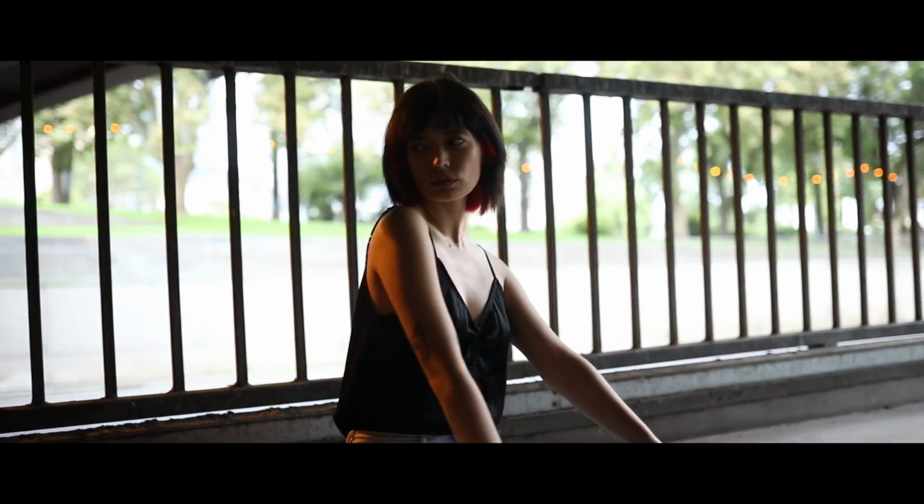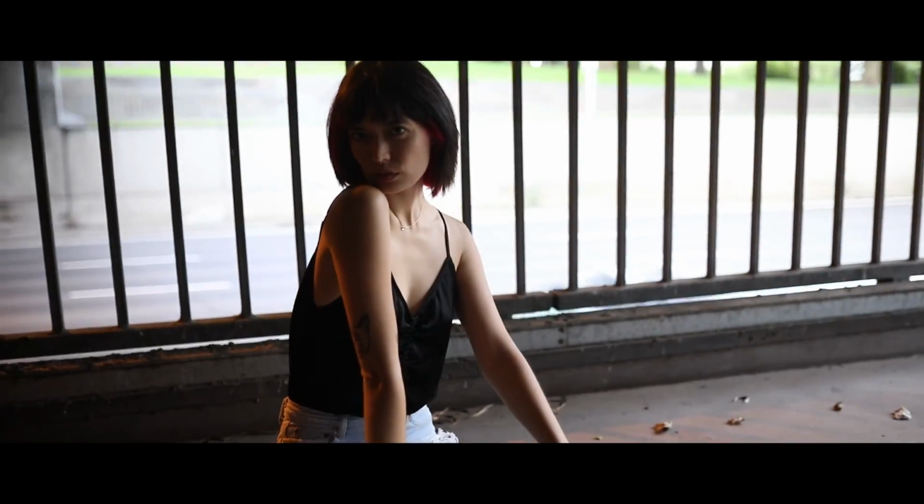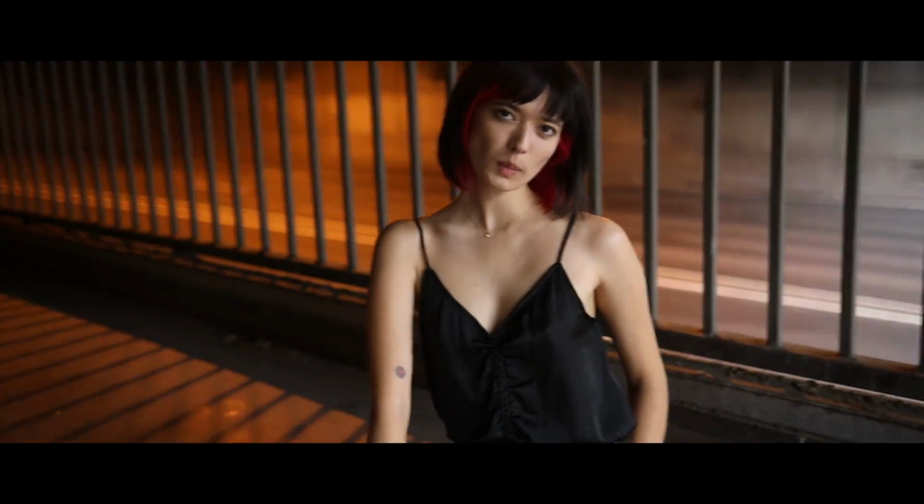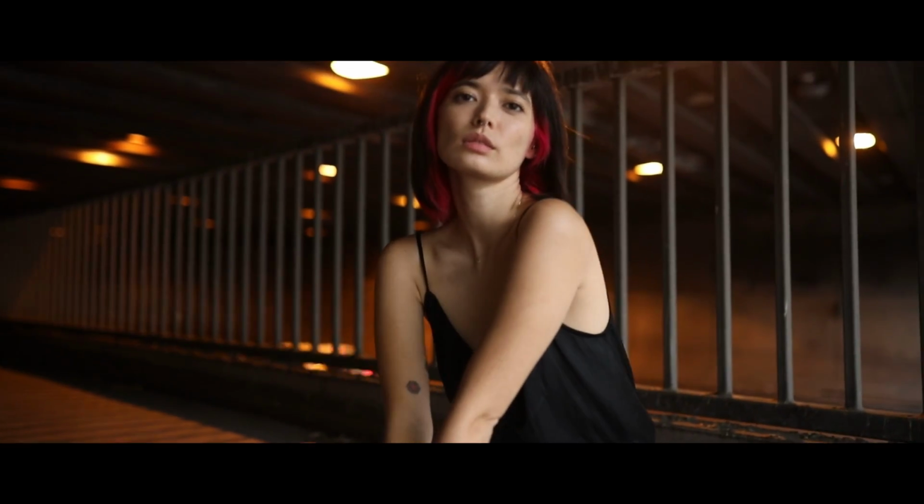If we're shooting into the tunnel, we can use all of that bright light coming into the tunnel to frame the face, make the face really nice and illuminated, and we lose that when we're shooting outside into that bright sunlight.